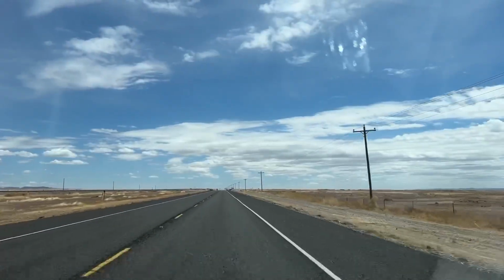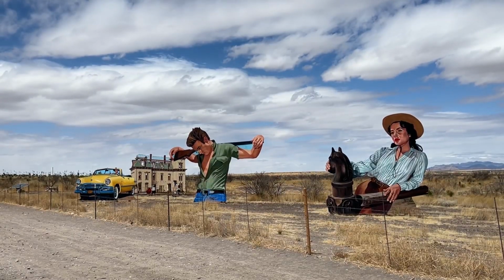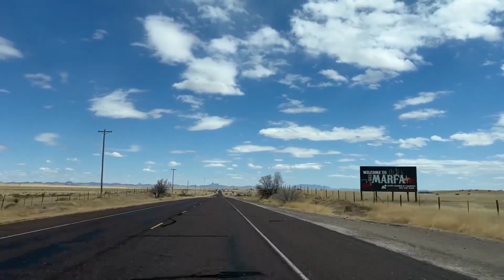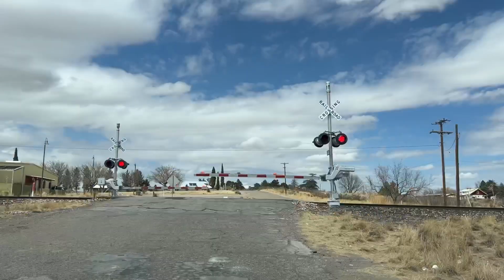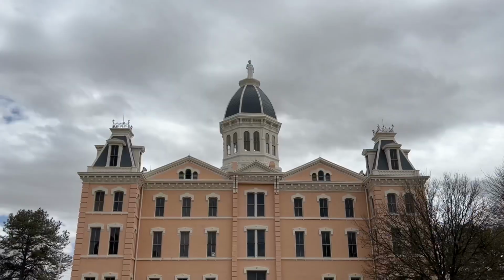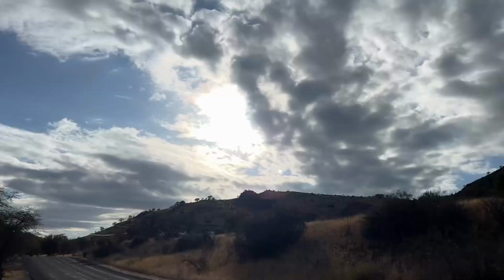And then we continued on to Marfa. We came across this really cool roadside thing about the movie Giant, and then we continued on into Marfa. Again, we didn't spend a ton of time here, but I did want to visit and see if maybe I would want to come back someday, maybe without the dog, and I think I would. I think it's a pretty fun little town, or at least it seems like it.